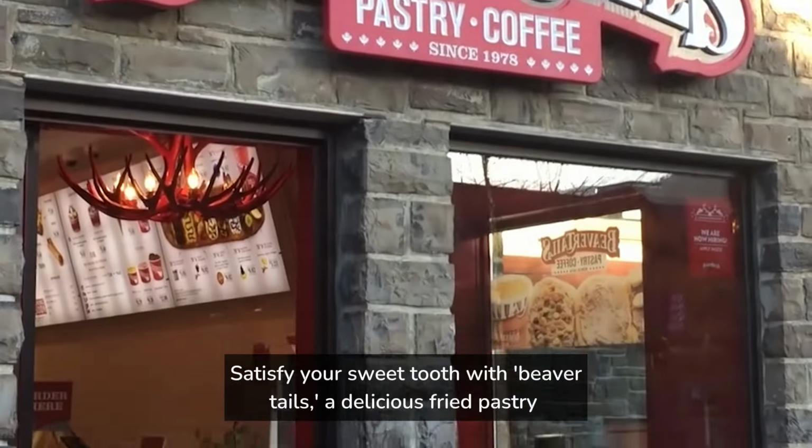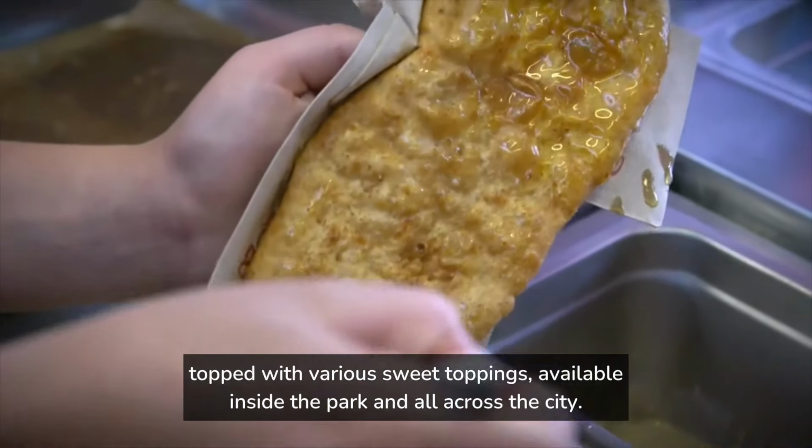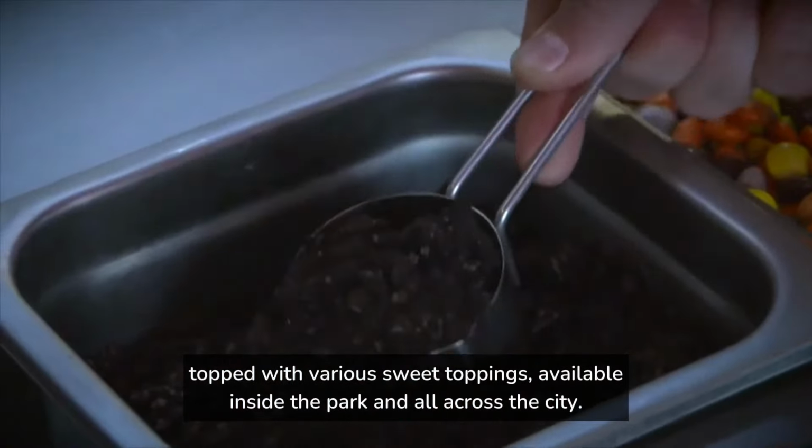Satisfy your sweet tooth with beaver tails, a delicious fried pastry topped with various sweet toppings, available inside the park and all across the city.